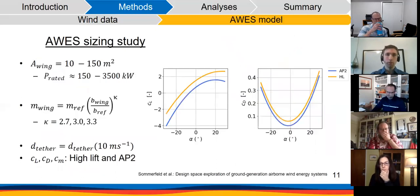Now, Ampyx also provided aerodynamic coefficients, which we can see here on the right in blue. This is the AP2 reference. And in our sizing study, we not only investigated these reference aerodynamic coefficients, but also high lift, which we can see here in orange. We compared the performance of aircraft with a wing area between 10 and 150 square meters, which resulted in a rated power of about 150 to 3,500 kilowatts, depending on system size and aerodynamic coefficient.